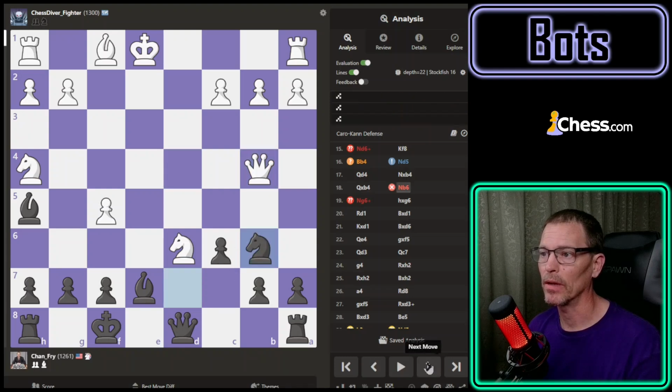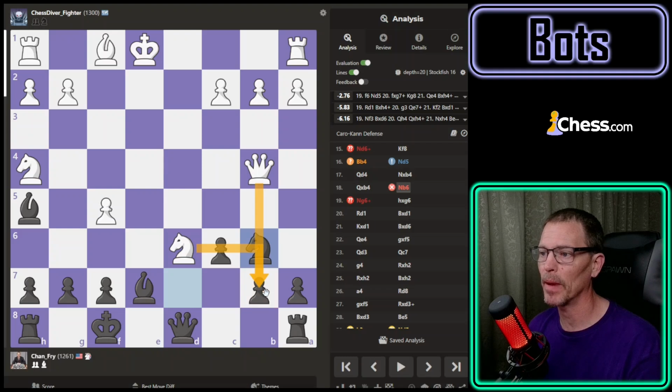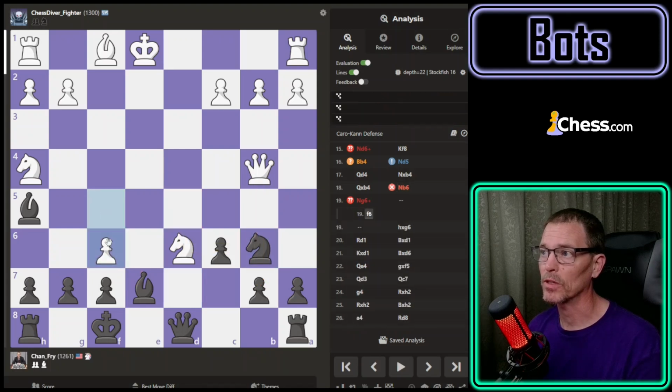Okay, well, what did I play here? Oh, I went because I was worried about that pawn. They had two attackers on my b pawn, so I thought that was important. But it wasn't. If they had played f6 here, which was their best move, it says I would have played knight to d5. But why, though? Wouldn't they have taken the pawn? No. It says that, oh, they would have taken my bishop. That's what it says. Right here. If they had played f6, which was their best move, it says my best move is knight to d5.